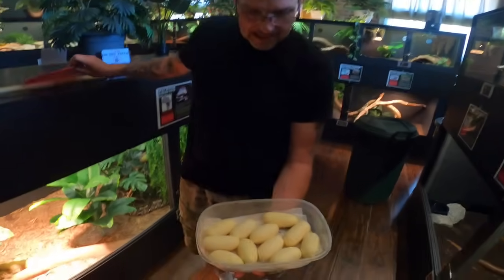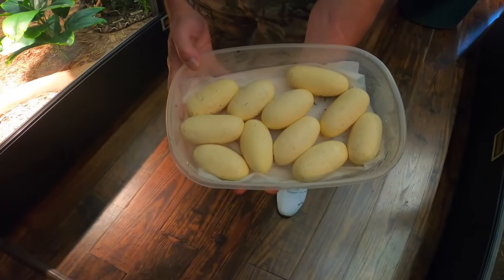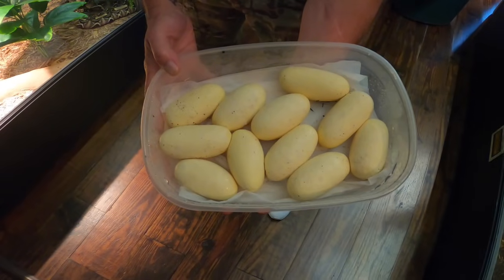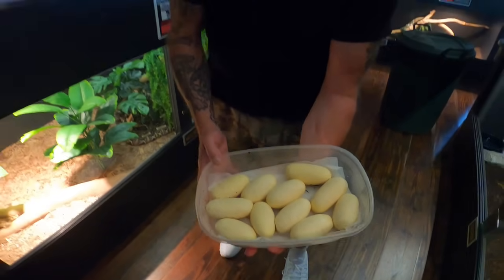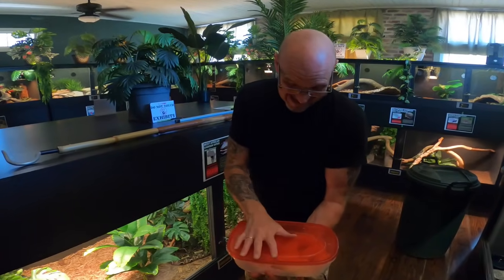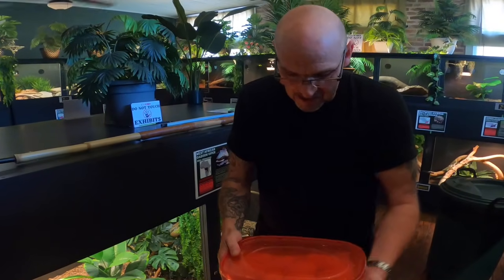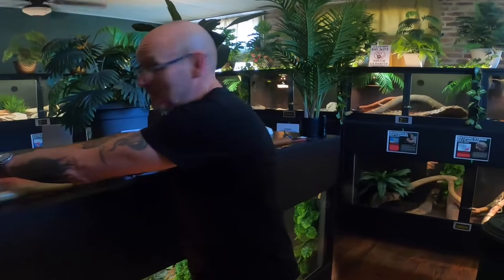Look at that. That is a sight to behold right there. 11 big, beautiful eggs. Nice, big, plump, perfect eggs. She done such a good job. This was her first time too. Oh, this is what I live for. But anyways, we'll get these up in the incubator. That really makes me happy.